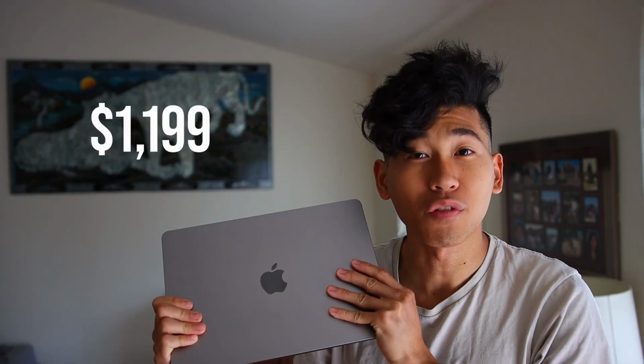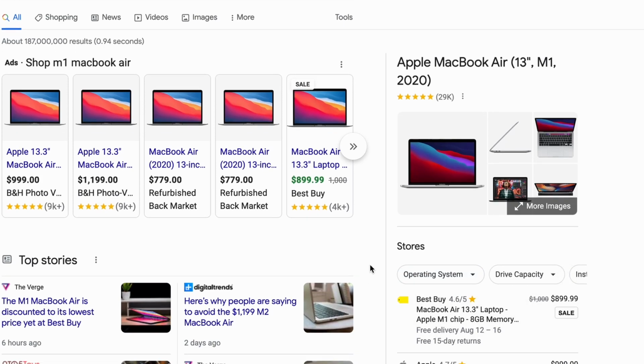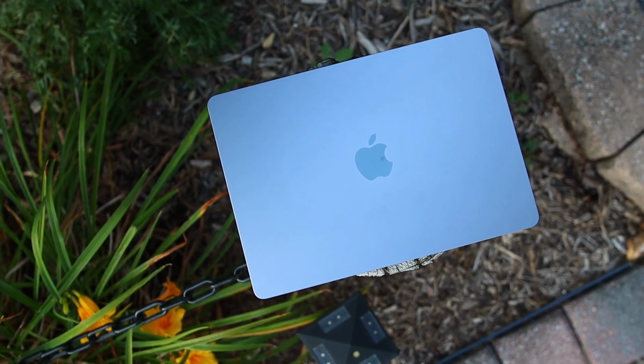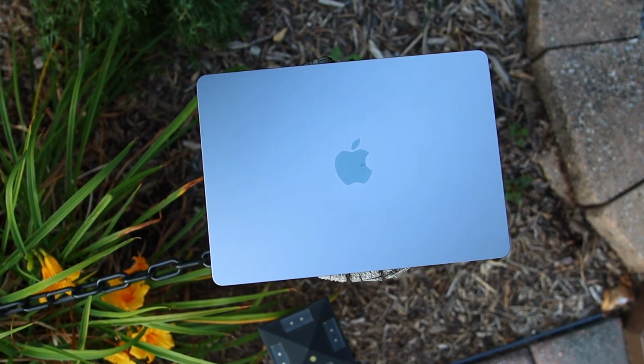So here's a new 2022 M2 MacBook Air priced at a whopping $1,200. And here's a previous generation M1 MacBook Air that can get as low as $850 depending on where you get it, like at some retail places like Best Buy, Amazon, or even Apple themselves if you get it through the student discount website. I really want to see why anyone would pay $300 to $350 more for a machine with a technology that we could have gotten a few years ago.